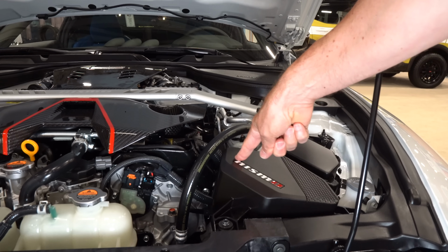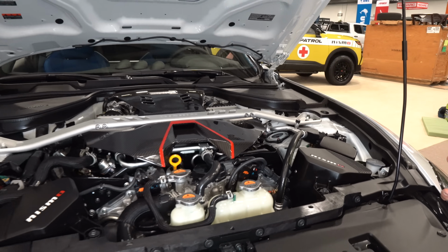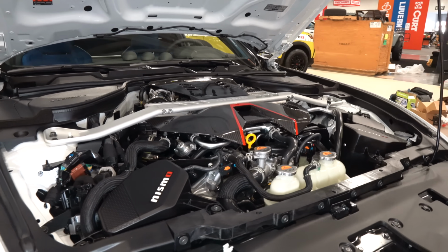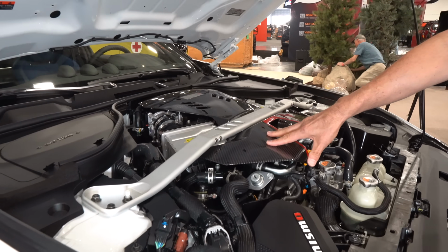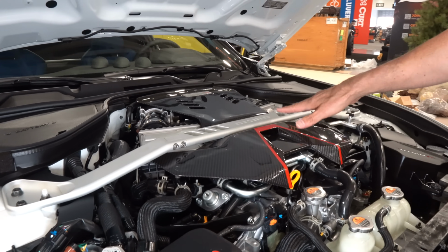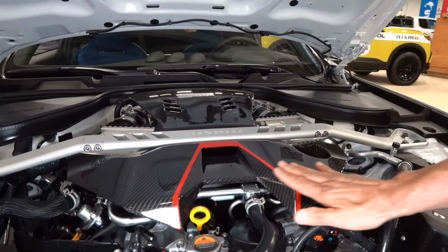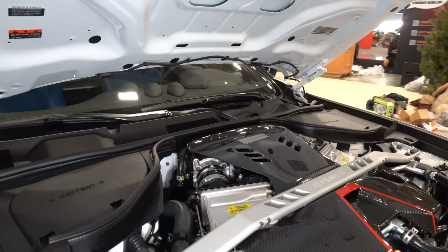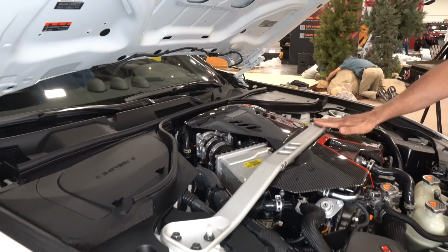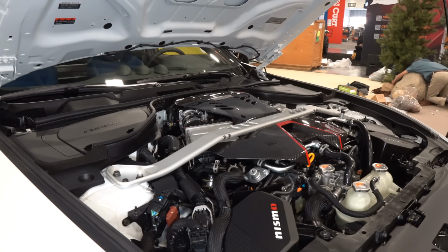Not only do I love the way the badge looks, but knowing that you're gonna bring in more air for that twin turbo V6, obviously on both sides here, you have your carbon fiber NISMO engine cover. Look at this thing. Beautiful perfection with the carbon fiber. You got the NISMO badge up top, and then you're also gonna have this massive strut tower brace to help stiffen up the front end of this vehicle.